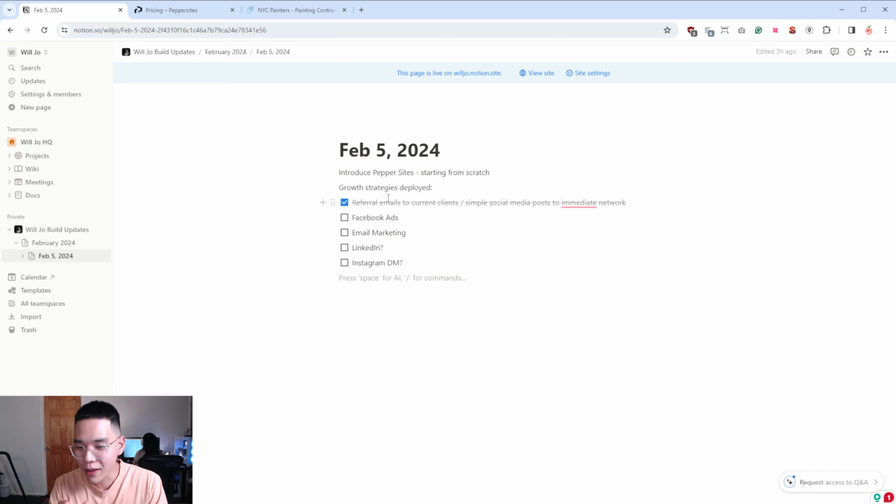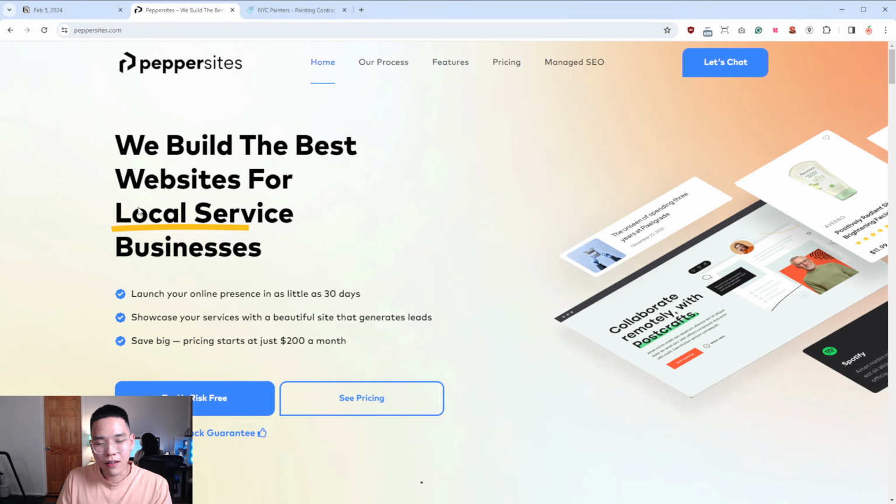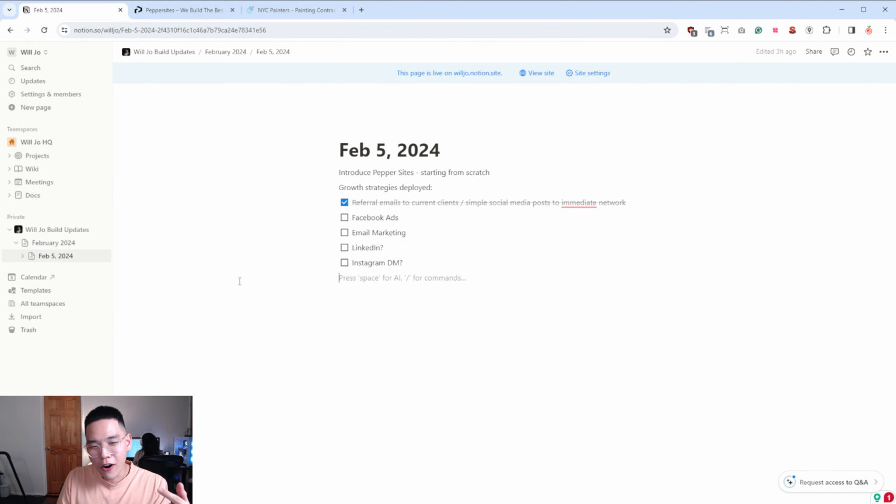Although I don't know exactly what the efficacy of that is going to be, my hypothesis, my prediction, is that it really won't convert that well, just because, as I'm describing this to you, the value propositions are a little bit hard to describe fully and flesh out fully in a Facebook ad. So I think what we're going to do is lead with the pricing: beautiful lead generating websites starting at $200 a month.